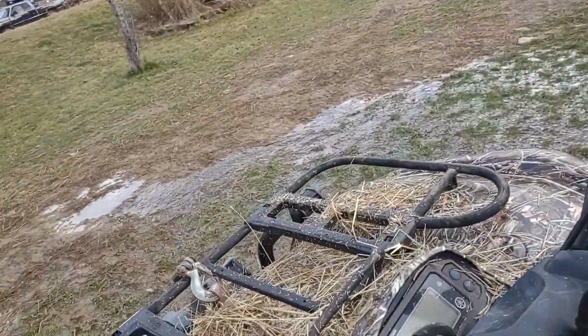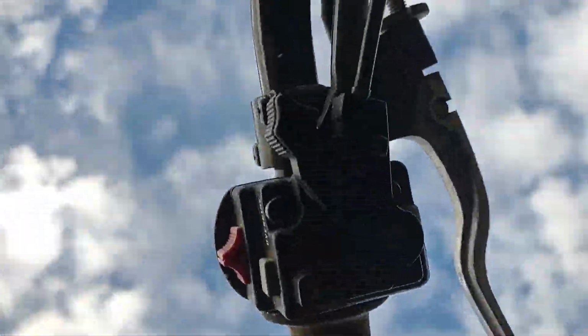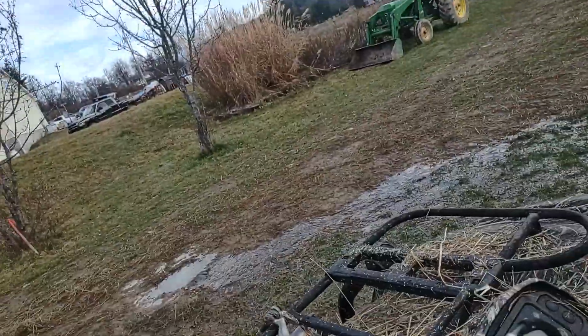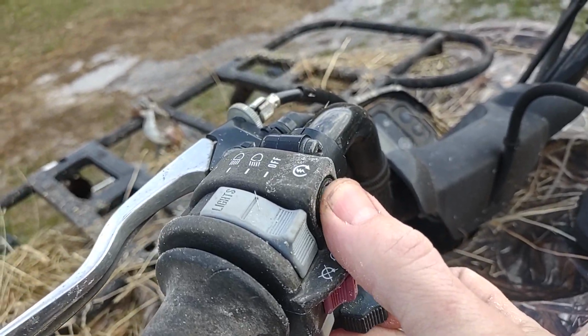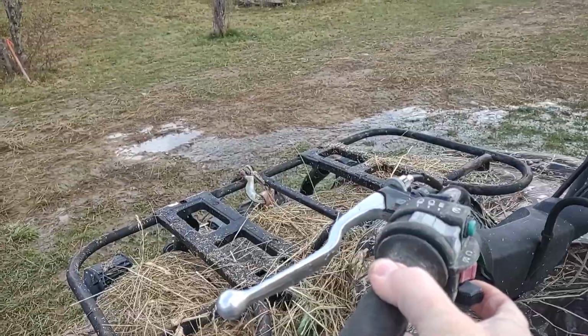All right, let's get this thing started. Turn this on. I lost this. There's a little screw in the bottom of my choke. Gosh darn it. So I gotta hold it with my finger.